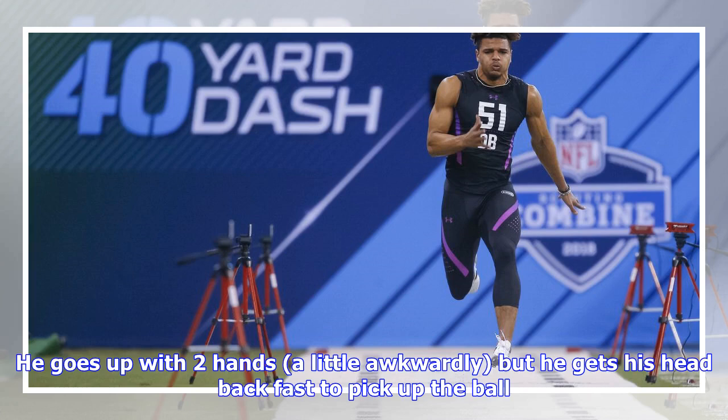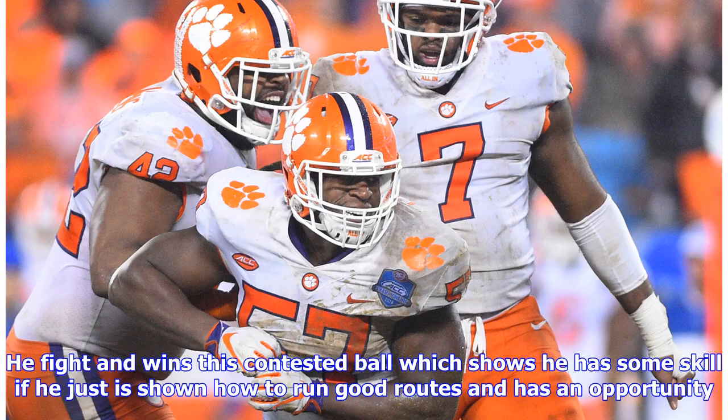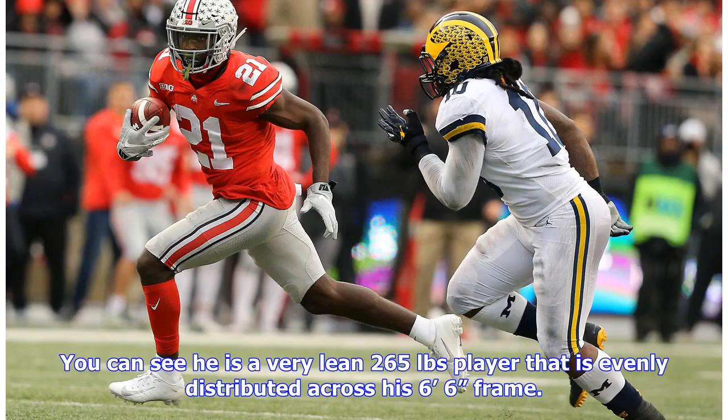He goes up with 2 hands, a little awkwardly, but he gets his head back fast to pick up the ball. From another angle you see he is not easily moved as the corner chucks him. He fights and wins this contested ball, which shows he has some skill if he just is shown how to run good routes and has an opportunity. You can see he is a very lean 265 pound player that is evenly distributed across his 6 feet 6 inch frame.